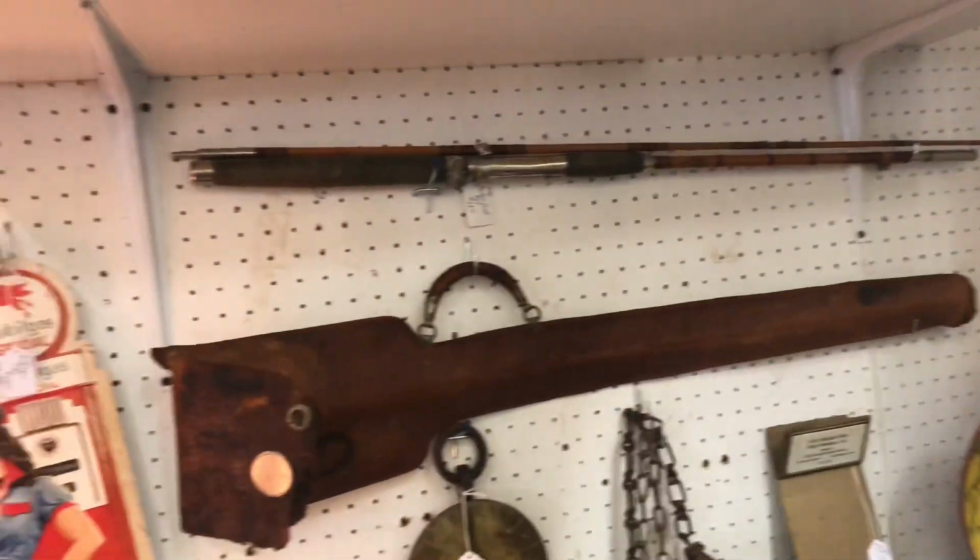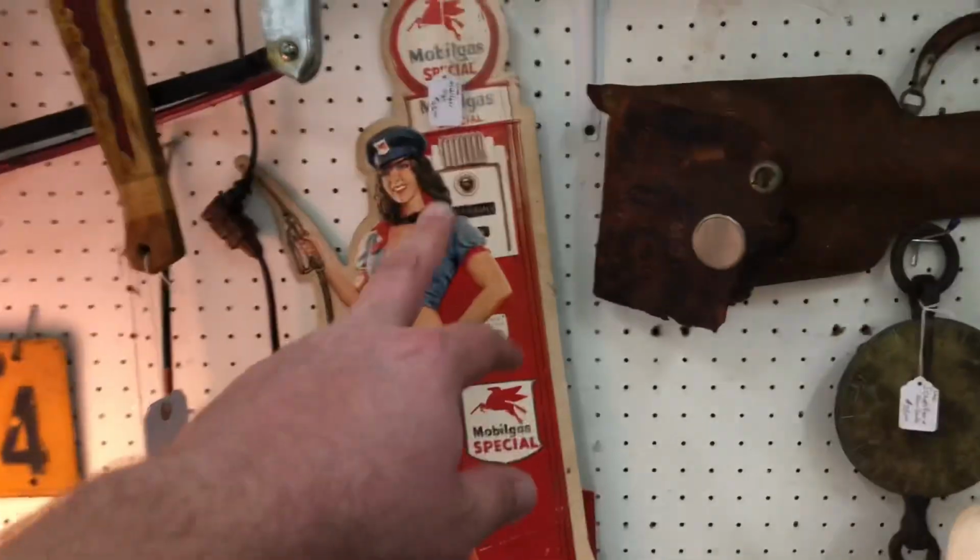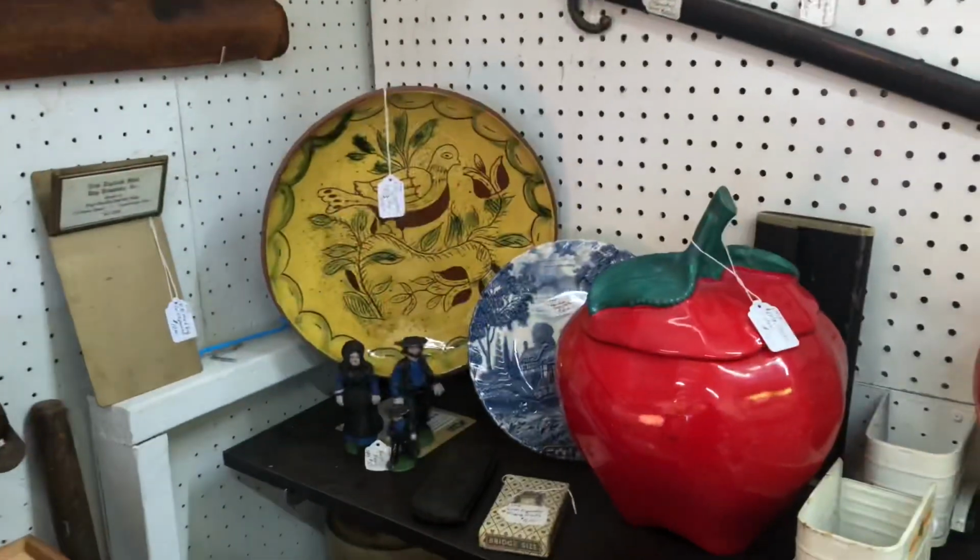So I'm just gonna walk around. If I see anything horror, I'll show you guys. A lot of this stuff is like older antiques, like oil and gasoline stuff. But like I said, everyone has their own little spot, so we'll see what we can find.